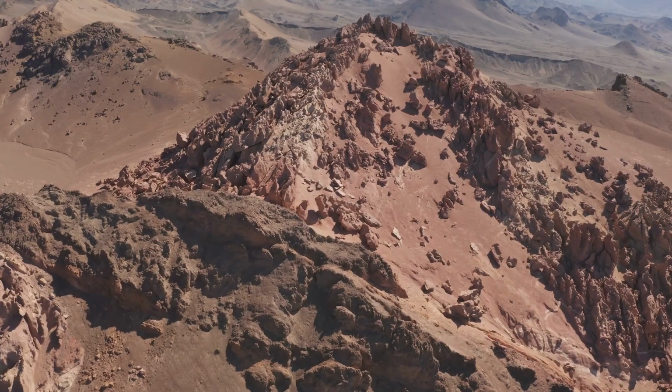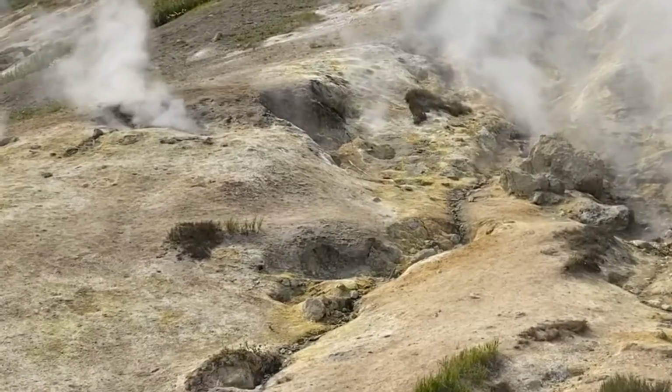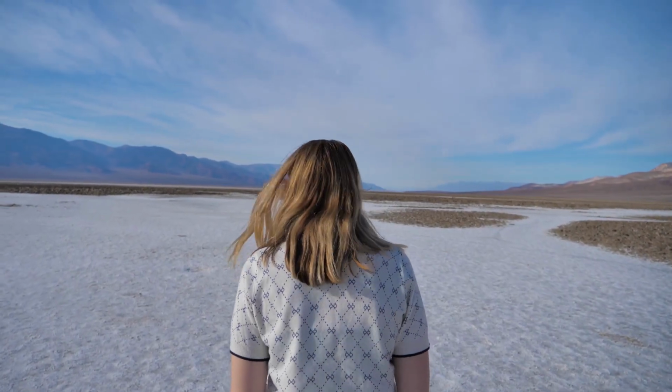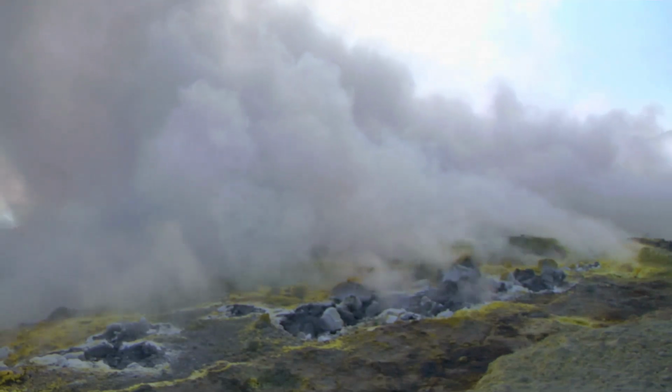The Danakil Depression is one of the hottest, driest, and lowest places on Earth. It's a place of extremes where the Earth seems to boil over with intense geothermal activity. To stand within the Danakil is to experience a world both beautiful and brutal. It's a stark reminder of the raw power that shapes our planet.